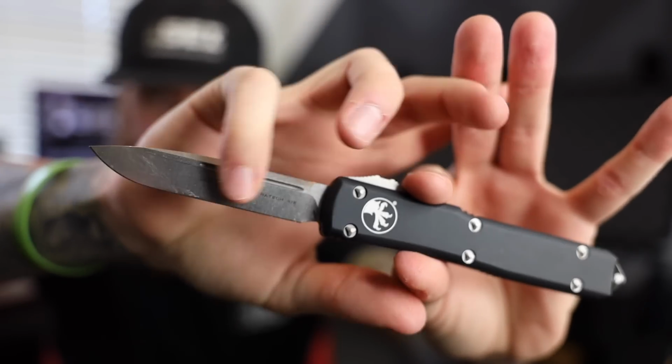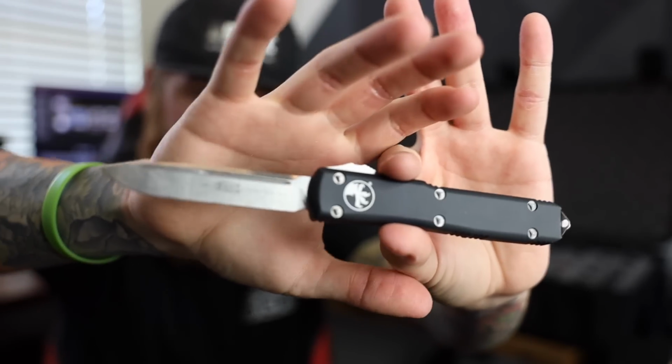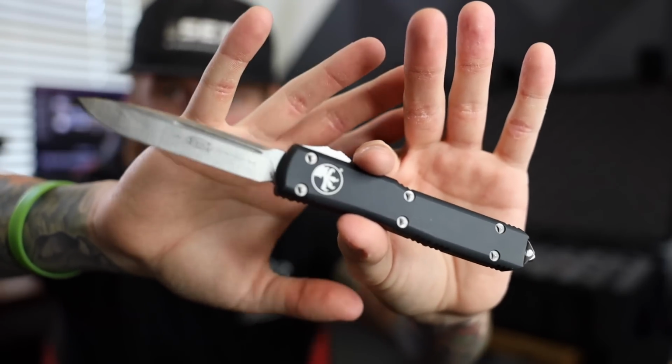Next up, the Microtech Ultratech. This is the standard Ultratech. As you can tell, it's got some wear on it. It's got some tape residue on the blade. I have used this knife quite a lot, and because of that, I have had some misfires here and there. Did a full dedicated video of this blade, sort of like setting the benchmark for out the front knives.